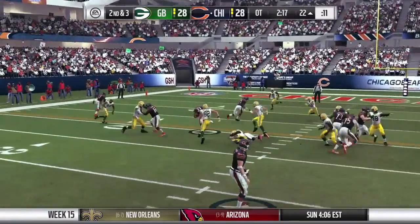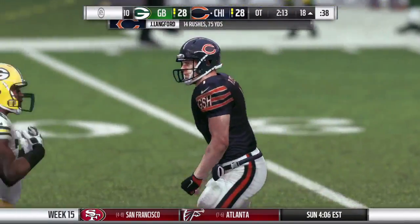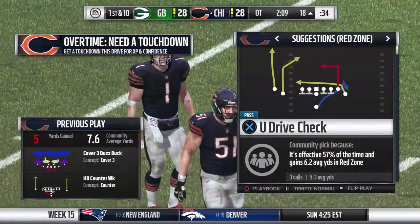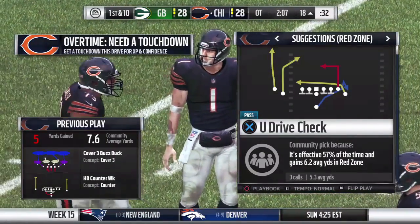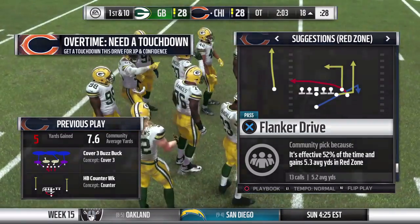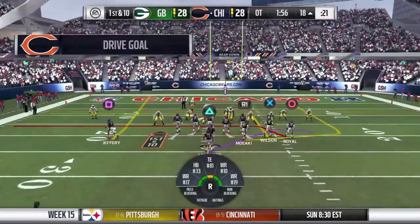Langford again. They get 5 out of that one, and it moves the chains. So many teams want to throw the ball in this situation nowadays, but I love watching a team that has enough confidence to go ahead and run the football. In that situation, that's almost a tendency breaker. So it'll be first down here after the run.